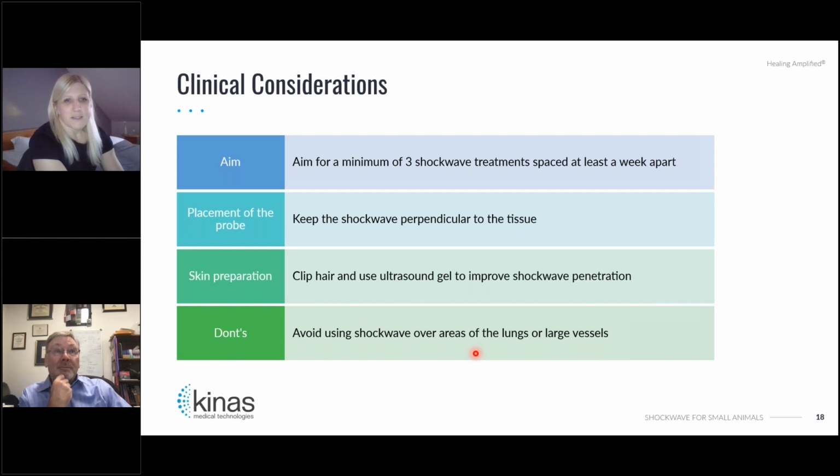Skin preparation: you should or could clip the hair, depending probably also on the owner, and if he or she is willing to have the dog clipped. We recommend clipping the hair. If not, you really have to wet the site and use enough ultrasound gel to improve the shockwave penetration.